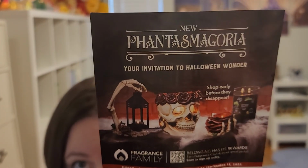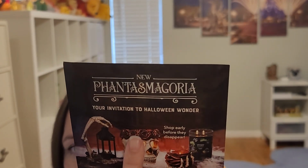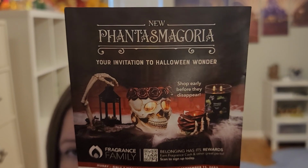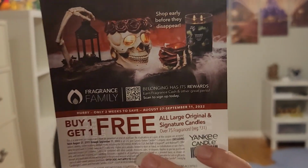And on the back there is new Phantasmagoria, your invitation to Halloween wonder. And there's some pictures here. I really like this skull. I'm not really sure the size of it, but I think that's a full-size candle in there. I like the roses across the top. Anyway, I don't usually buy Halloween decor, but I do like that. Not that I'll buy it. And then here of course is the coupon, buy one get one free, all large original and signature candles, valid the 27th of August through September 11th.